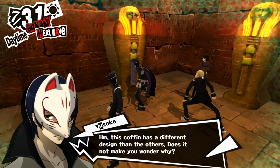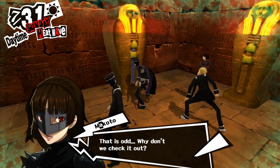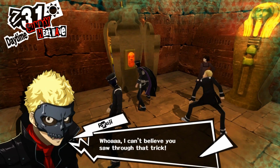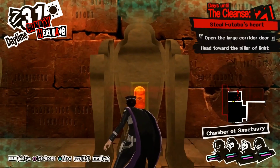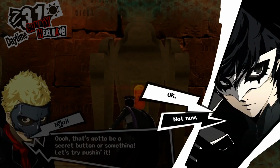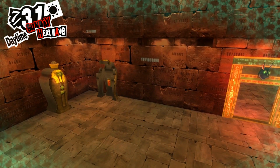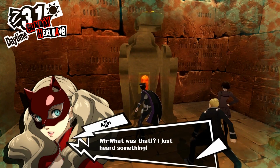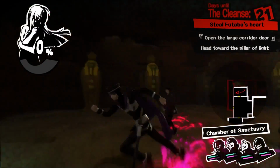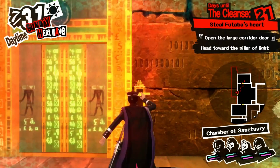This coffin has a different design than the others. Why does it not make you wonder why? That is odd. Why don't we check it out? Let's do that. Whoa, I can't believe you saw through that trick. Oh, that's got to be a secret button or something. Let's try pushing it. Okay. What was that? I just heard something. It's not one of the ones in here. That's interesting. I guess I'll try going through here and we'll see what happens.